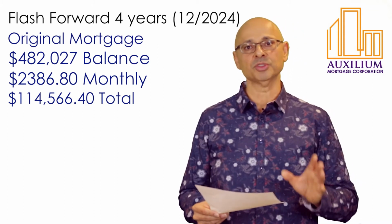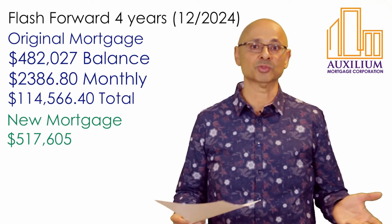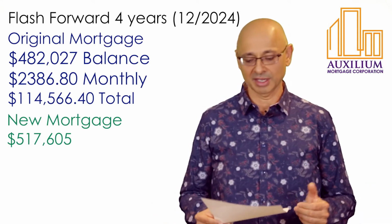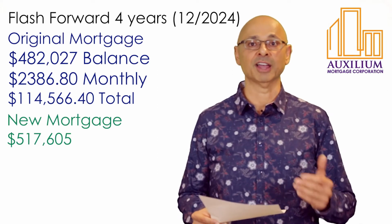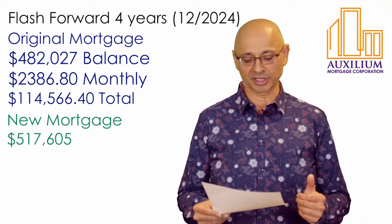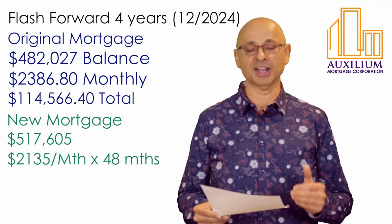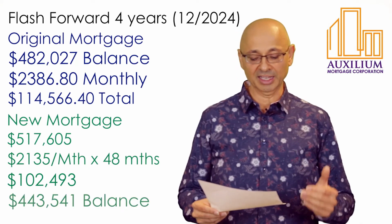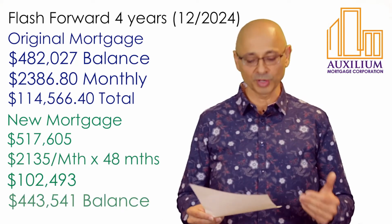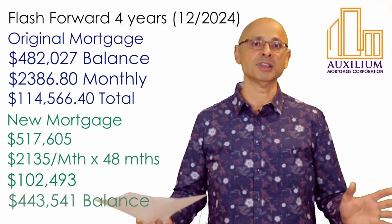Okay, so if you take out the new mortgage and we roll the penalty in, because let's face it, who has an extra $31,000 kicking around? That means that your new mortgage is $517,605. And over the next 4 years, making payments of $2135 per month, you're going to wind up paying $102,493. Basically, and owing $443,541 by the end.